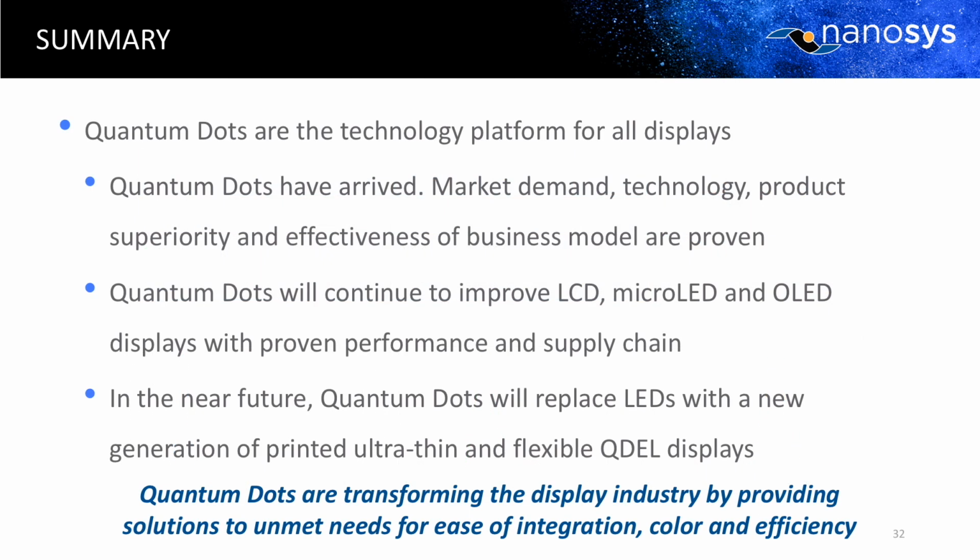So in summary, we do believe that quantum dots are the technology platform for all displays. I hope that I've maybe convinced you a little bit or brought you a little bit my way, and that they will work with all of these new technologies, micro-LEDs, blue OLED backlights, whatever it might be, to enhance and make for a better display. The quantum dots that are in the market today in the film form factor continue to gain market share and will continue to grow. There's a very, very big market for us there for many, many years to come.